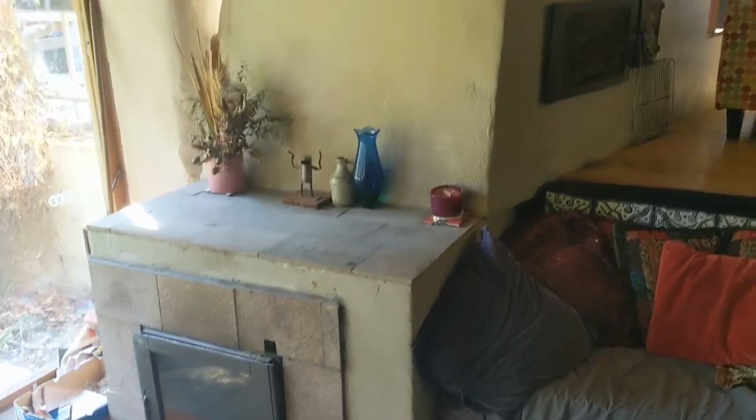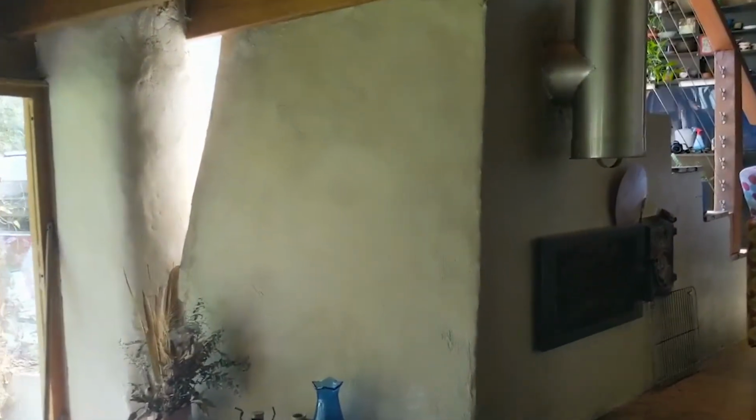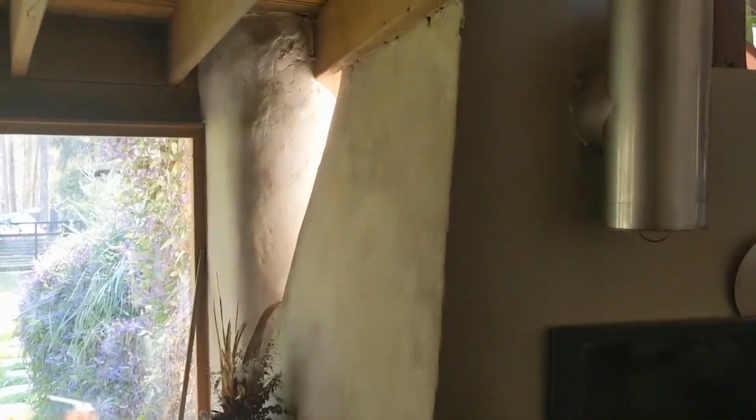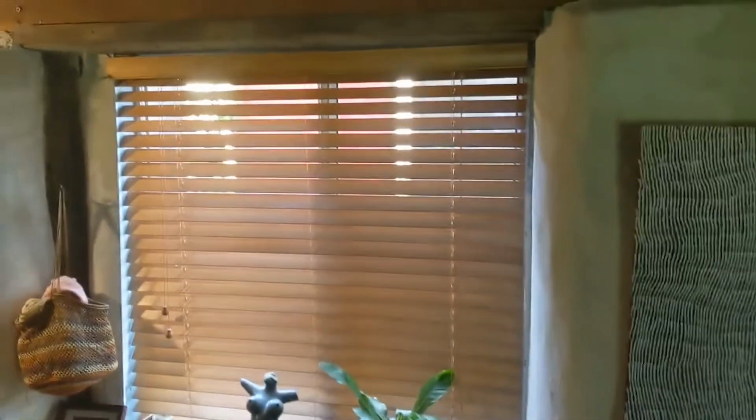This is another angle on the Russian masonry heater. It changes angle too, like the rest of the house. It's a lot of stuff on weird angles, but that worked quite well for the heater. And then it's the stairs, as I said. Here's the windows with a bit of a nook and shelves. And then the poles provide an option for these nooks, and you can have things hanging in there. It's out of the way.